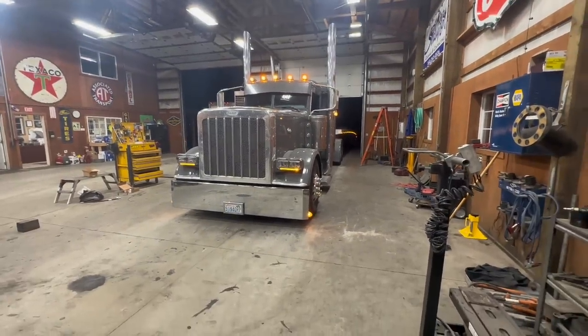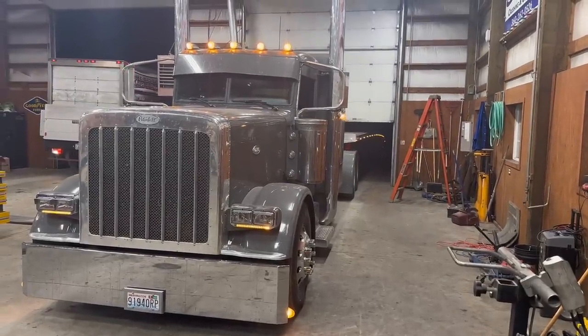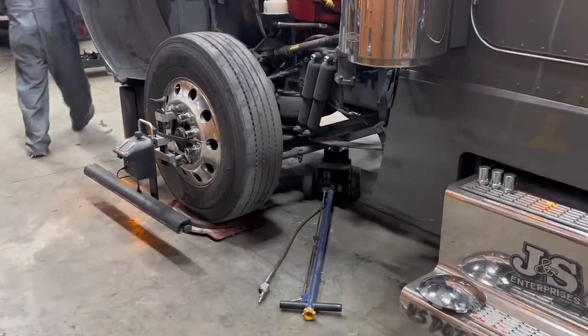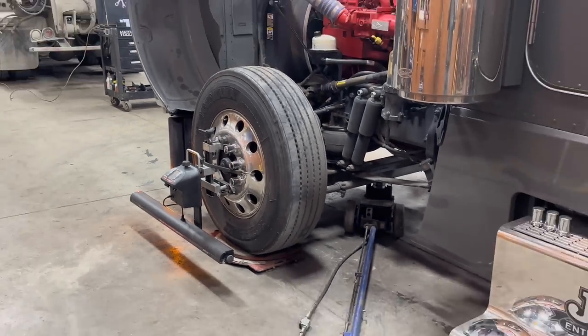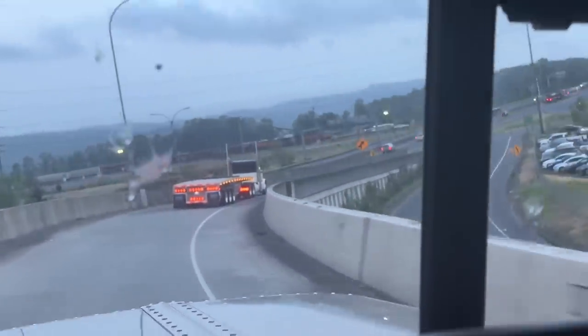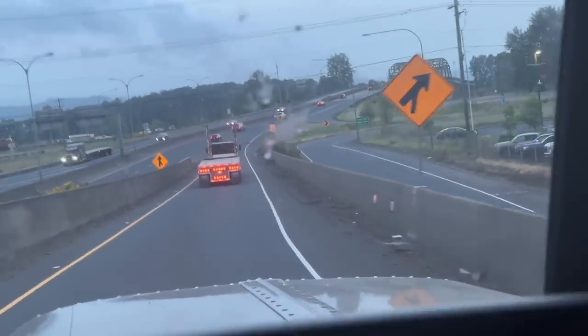So on the previous video, you guys seen me at a tire shop. Well, my steer tires ended up getting a weird cupping, kind of a pattern on the outside shoulder. And then on the inside as well, they got like a weird wear pattern. And on my passenger side, both shoulders were wearing way more than the middle. So you don't play around with steers.